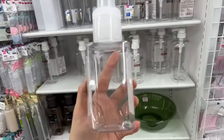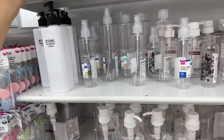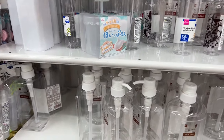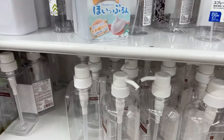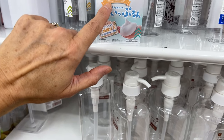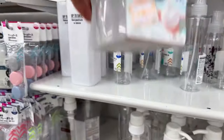A powder bottle? I've never seen a powder bottle before. Then we have foaming. I've seen these on TikTok. And I think you just push down on it. I don't know exactly how it works, but it looks like it makes it fluffy. A dense, fluffy, foaming face wash. So, it's kind of cute.